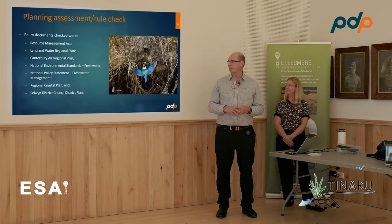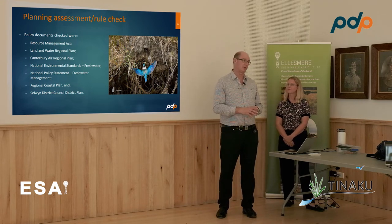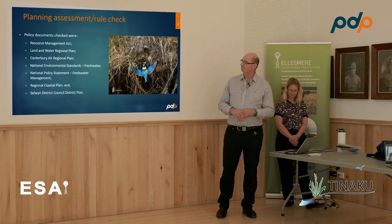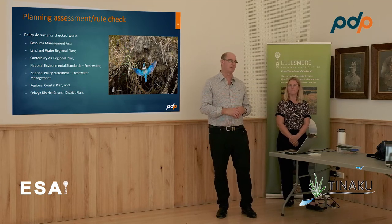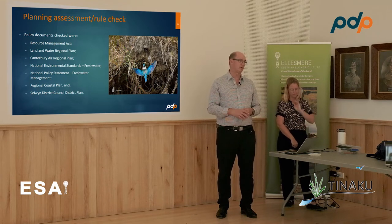Also, Selwyn District Council's district plan for the land use type of activities, whether that's vegetation clearance within proximity to waterways or earthworks. The one thing that isn't listed there is possibly the Wildlife Act. So if you were doing any disturbance or threatening any threatened species, potentially there could be also permits required under that.